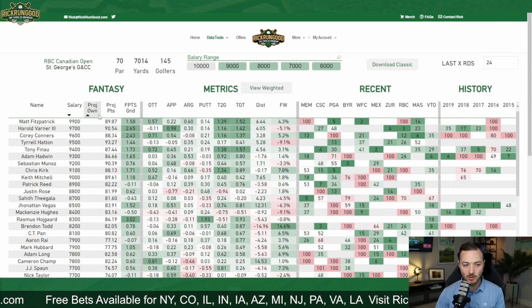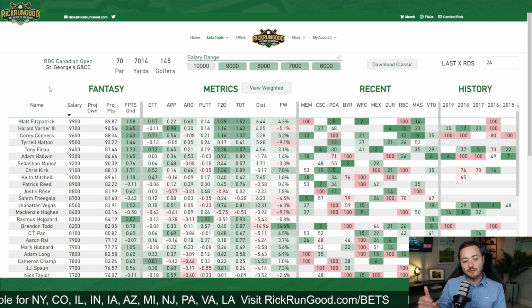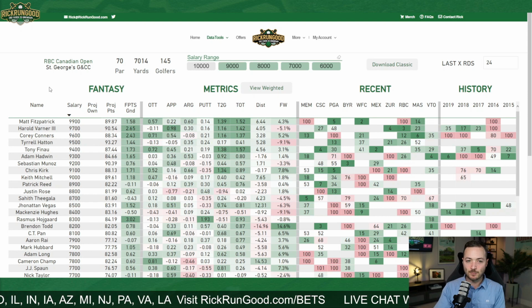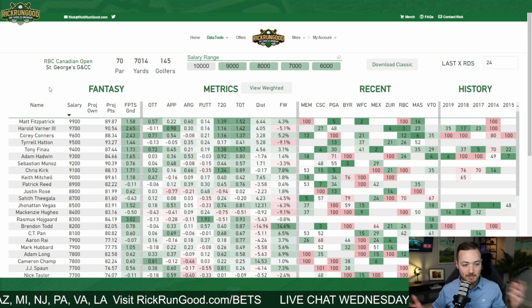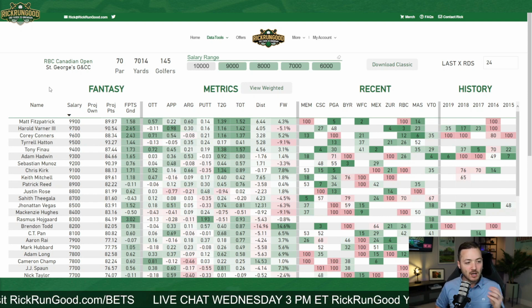I wish he was a little bit cheaper. 9,900 feels quite strong, but he's been kind of a top 10 machine. And then this field does start to weaken quite quickly after you get to maybe, I don't know, Tyrrell Hatton at 9,500. I think there's kind of a bigger drop off here.